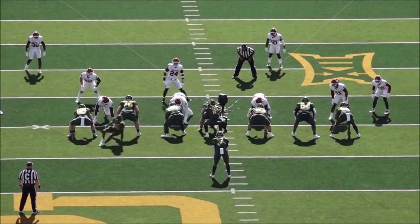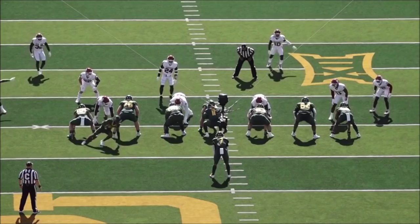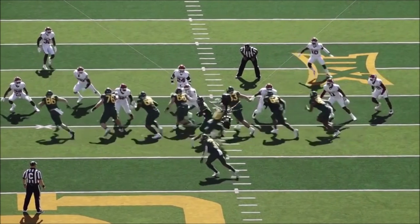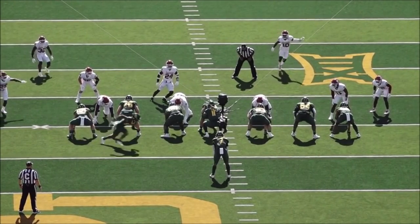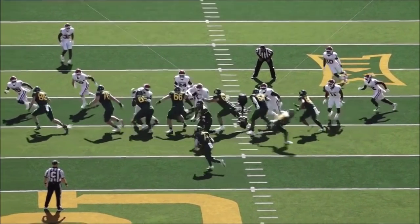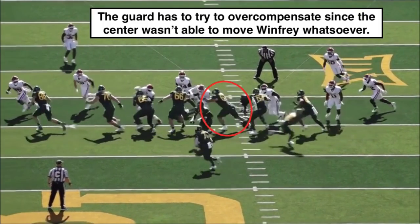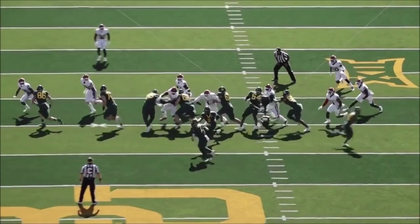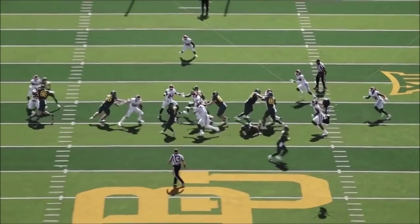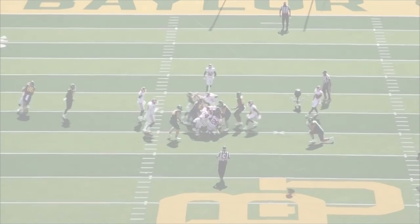On this play, Baylor is running inside zone to Winfrey's side of the formation. When the center reaches out to pass Winfrey off to the right guard, Winfrey uses the center's momentum against him by using a swim move to push the center away. Now, the right guard, who is expecting to get more assistance from his center on the double team block, gets tossed by Winfrey, who forces the running back into a wall of defenders for no gain.